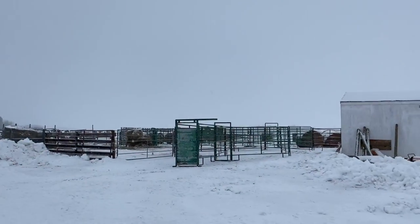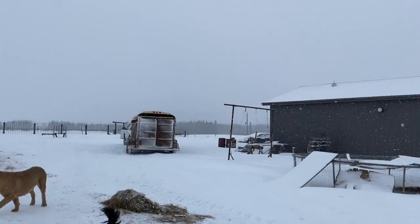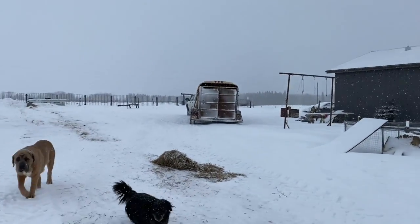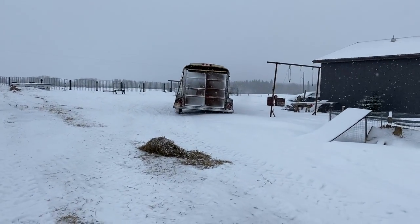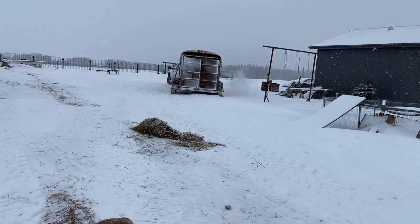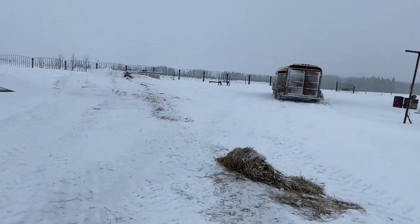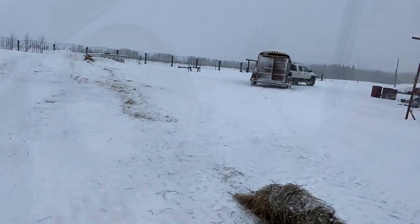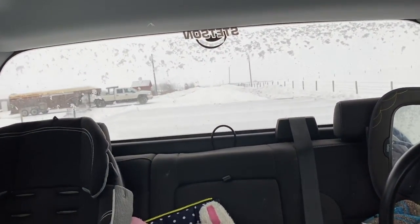Trailer is here and we are gonna get these calves loaded. Our buddy Neil is just here. He's gonna back up his rig into here. Bison are loaded. Neil's behind us in the truck and trailer. We're gonna go put them through.